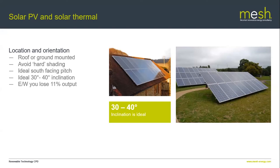The absolute ideal is that the array faces due south, and you will get a small degradation in performance as you move away from due south. At the extremes, if you had an east-west split, then you'd lose about 11% in performance. The absolute ideal inclination is between 30 and 40 degrees. On a flat roof, you want to maintain at least 10 degrees.